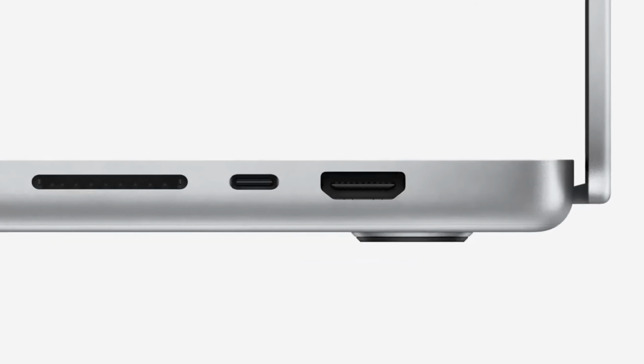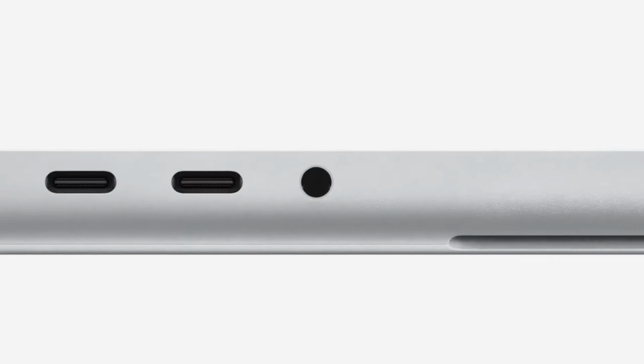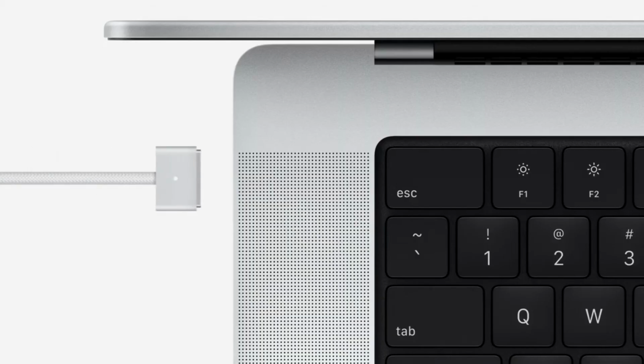That brings us to our next topic, that is the ports on this machine. For the ports, we have one HDMI port, which is followed by a Thunderbolt 4 port, which is followed by an SD card port, and the last one is the audio jack itself. On the other hand, you have 2 Thunderbolt ports and a MagSafe charger. Finally, the MagSafe charger is back. These are all the IOs that are present with the all new MacBooks. So that's it about the all new MacBooks.